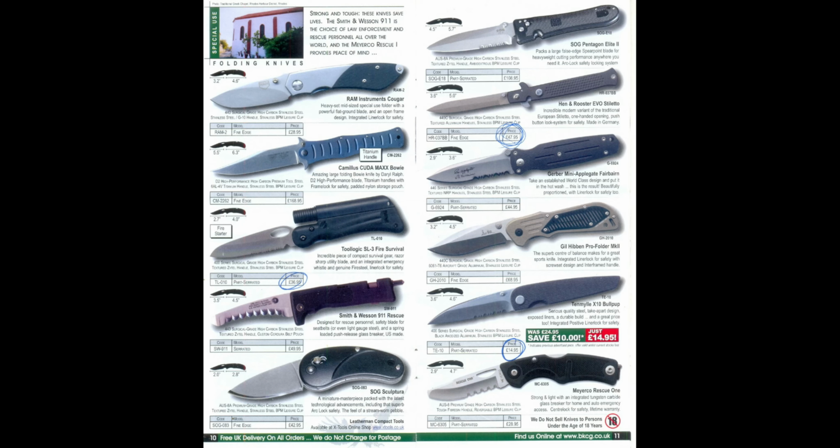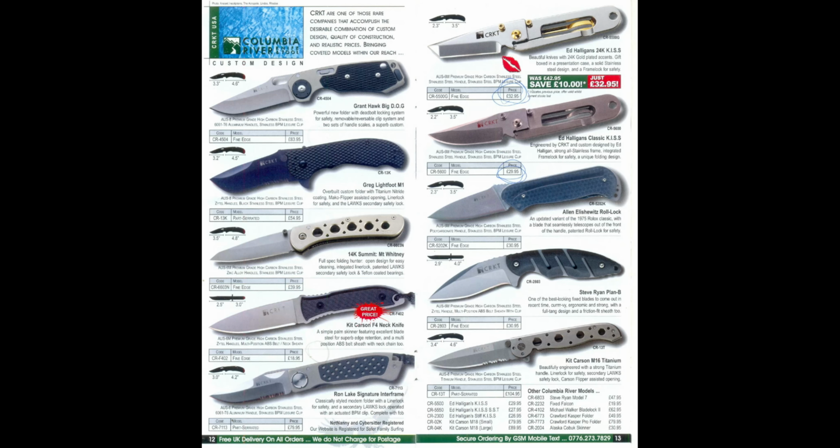Right, we'll go to the next page now, which are pages 12 and 13. Looks like we got some CRKTs here. And again, some nice knives. But 20 quid for the Kit Cast and neck knife, that's not bad. So yeah, most of these prices are alright.